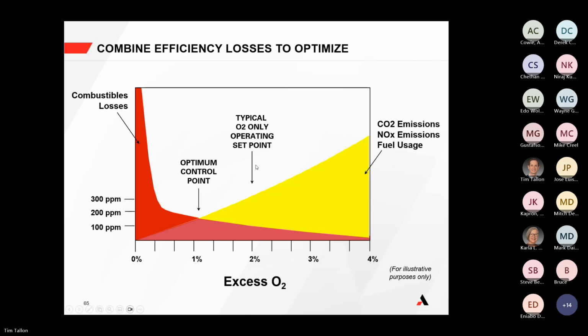And so if you look at these two measurements together, you can have a better picture to better optimize your process. Where a typical operating set point might be 2%, you may be able to lower that to 1% excess oxygen, to a more optimum control point that doesn't get too close to combustible breakthrough, that gives you some space before combustible breakthrough, but also a lower excess oxygen set point so that you can reduce your emissions and have a better return on investment for your fired equipment. So less fuel usage, less emissions, less permitting penalties, if you will.